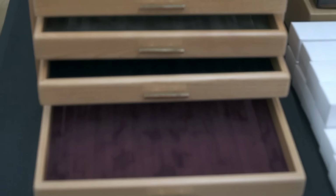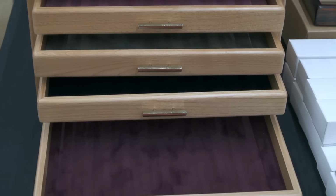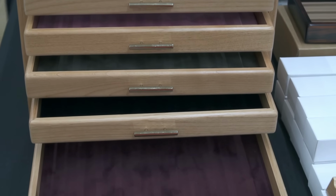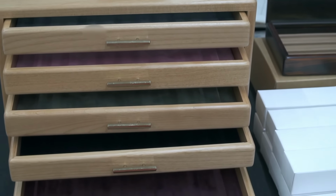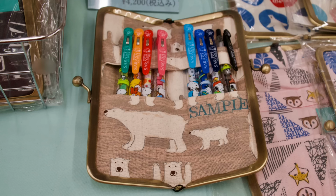It looked like they had a lot more different colors of stain for the wood. Here's a light colored one with a beautiful burgundy and green felt lining. And Luno made these little pen cases that kind of look like snap change purses.